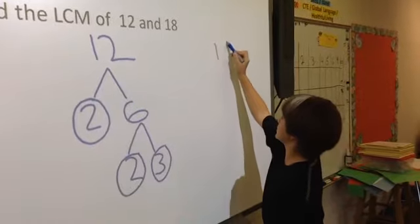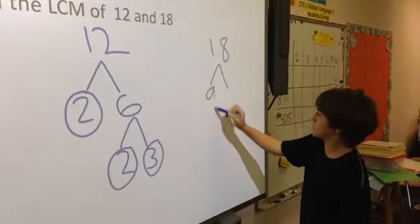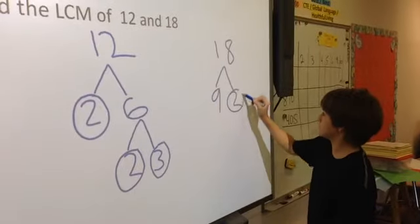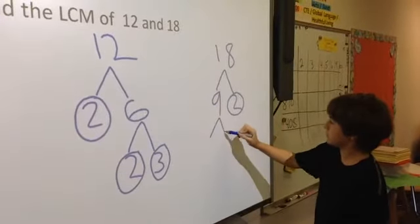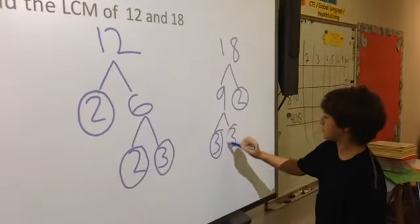Now I'm going on to 18, which is 9 times 2, and 9 is 3 times 3.